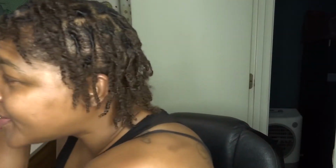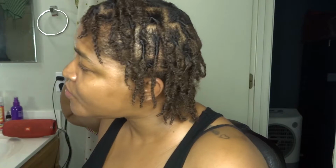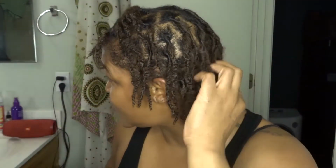The mirror. Okay, this is what it's giving. I'm still at the stage of, I don't know. And then it's sticking out. Look at that. I don't know what to do with that. I think I'm just going to twist it a little bit. Yeah, a little bit. But this is my first retwist. Let you guys look at the back.